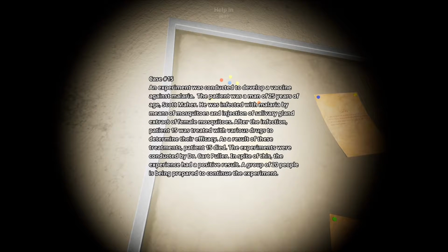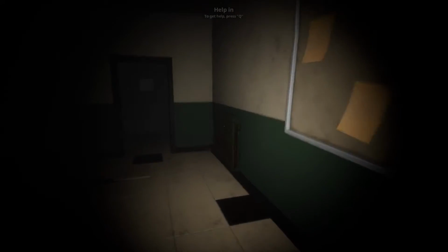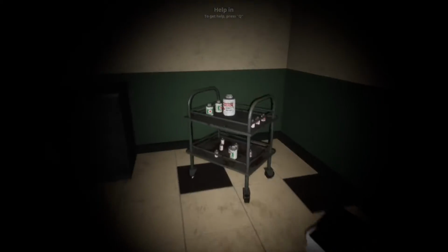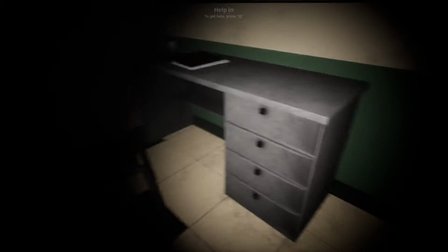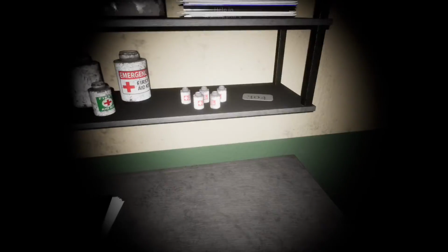This font is really messing with me. I don't know what it is. I don't know if it's the bold and the black outline, the font that was chosen, whatever the case may be. It is almost like a blurriness. I don't know, it's weird. I don't like it. Just a small complaint.